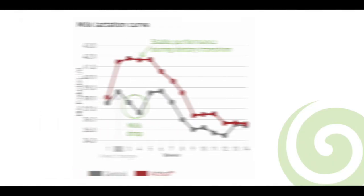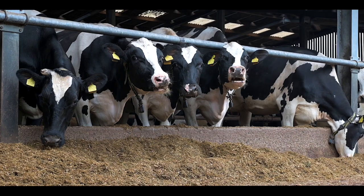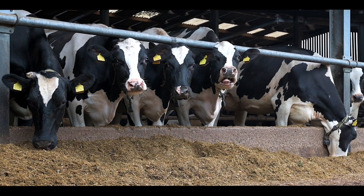Feeding Actisaf has also been proven to aid the transition from one diet to another, limiting drops in performance by allowing the rumen microbes to adapt more quickly to diet changes. By optimising rumen function, we're helping dairy farms to improve profitability, productivity and sustainability.